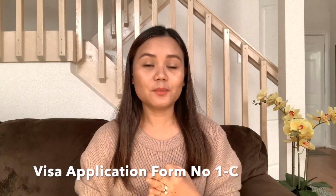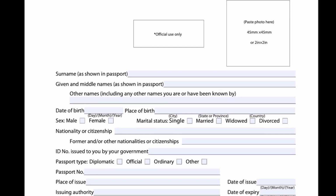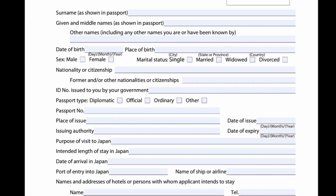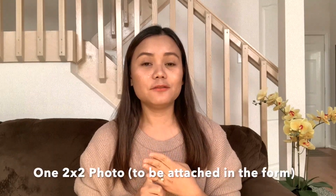So the requirements that I submitted personally are the following. First is valid passport, photocopy of green card or permanent residence card, visa application form number 1-C, one 2x2 recent photo that is going to be attached in the form, proof of sufficient funds.